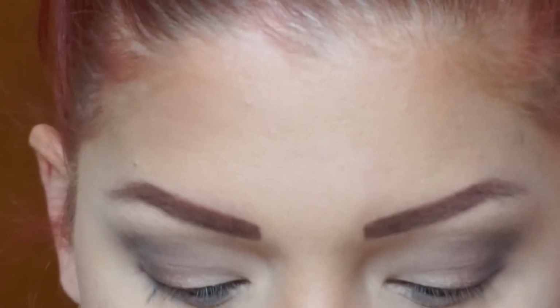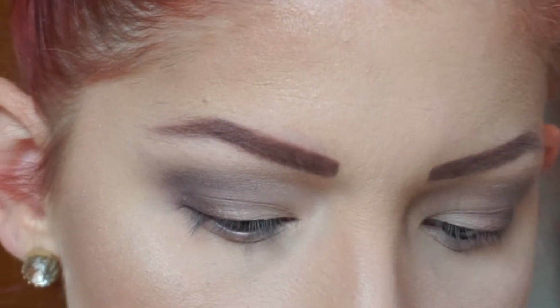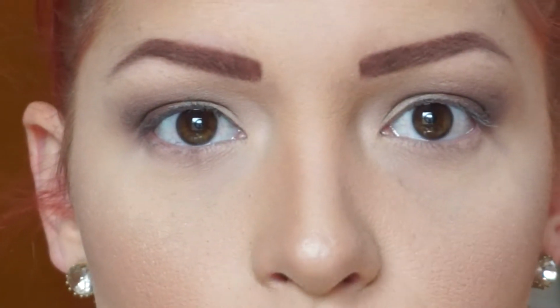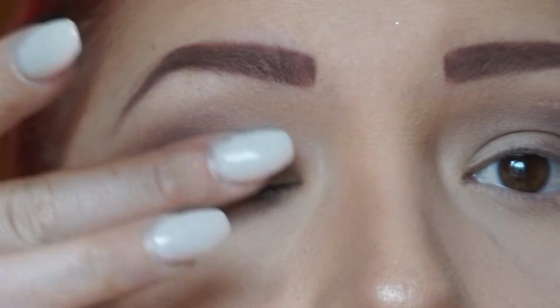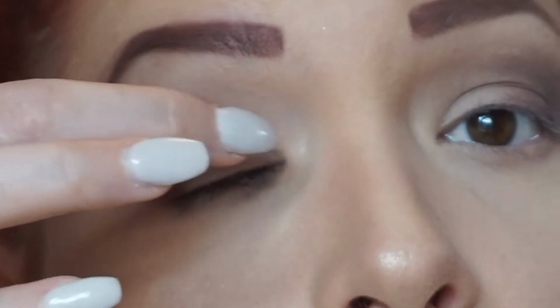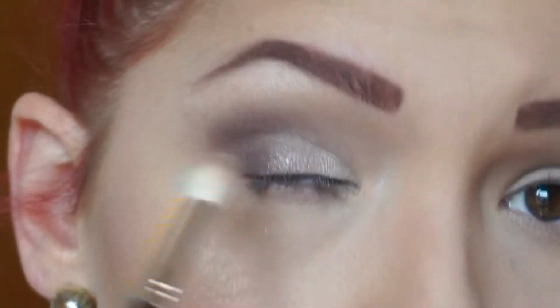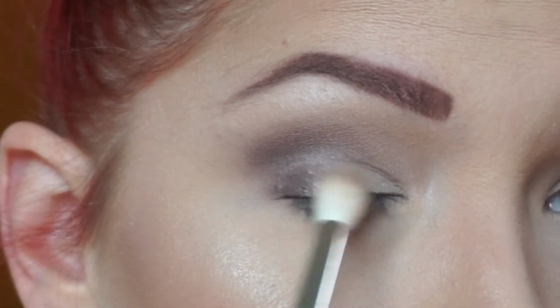Alright, so as far as right here on the middle of my eye, because I'm going to start building that, I'm going to go in with Vermeer. So I'm kind of using this top row. I've used Bon Fresco, I've used Antique Bronze, so now I'm going to go in with Vermeer. And Primavera is really pretty, it's actually right below it. But I do like that this has more of that pinky tone in it that we're sticking to right now. So I'm going to use that and tap it right here from the middle. And again, we're just going to use that brush to blend. You don't want anything too harsh right here.